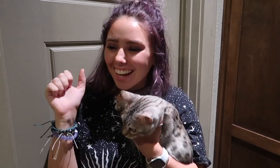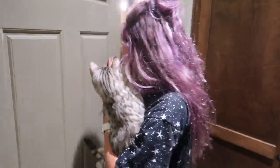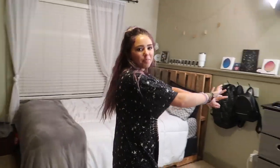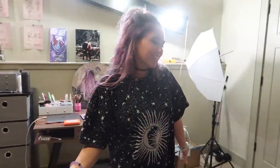Days of working so hard in my room, it is finally the way that I like it, and let's just go inside. Welcome to my brand new room tour. So first, just a quick little pan. So here's this wall and that corner that I hated, and my bed, and then my new desk and everything, and the stuff in the beginning.